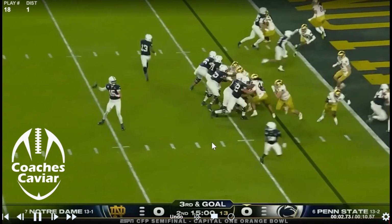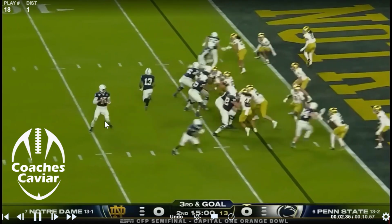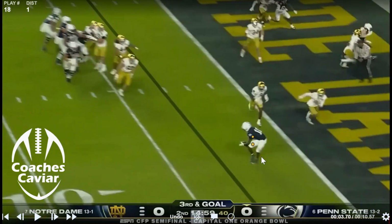And this should be a touchdown. Allar short arms it. As you see right there, he doesn't even follow through. He just throws it all wrist. And right there, it just kind of dies on him. And it hits him in the knee. Obviously, this should be a catch.